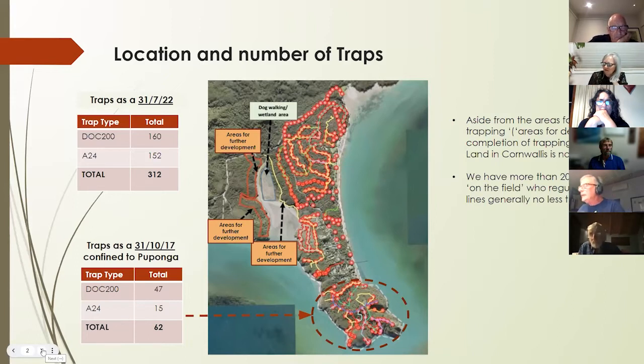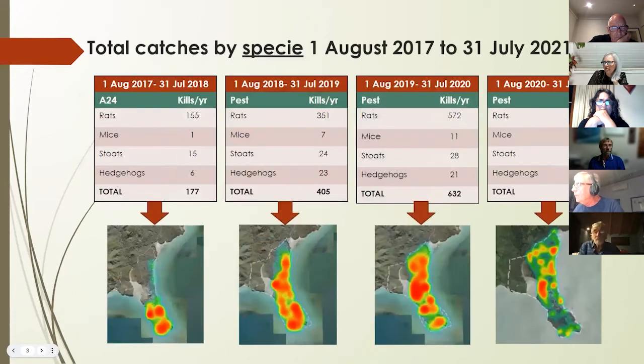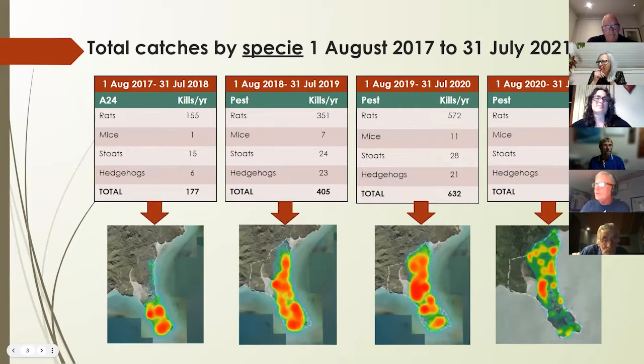Thank you. Move to the next slide. The next slide is kind of interesting in that it shows basically the catches by species since we started in 2017.